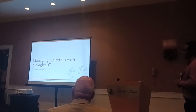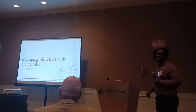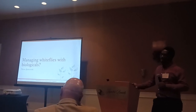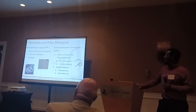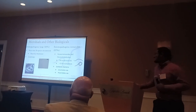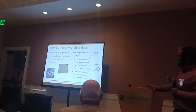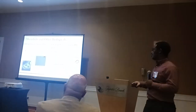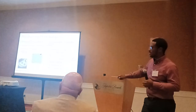So to switch gears again, this part is a new aspect which I'm taking on for my postdoc, and it's looking at managing whiteflies with biologicals. And a question mark is there because we're working with nematodes and whiteflies. So we're looking at working with entomopathogenic fungi. Of course, there are more than 20 species documented so far. The most common would be Beauveria bassiana. We also have some Isaria species, and of course your Cordyceps.